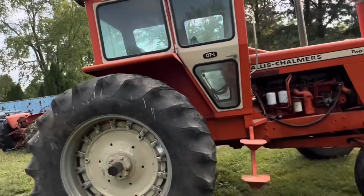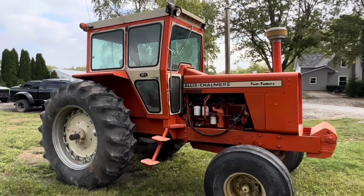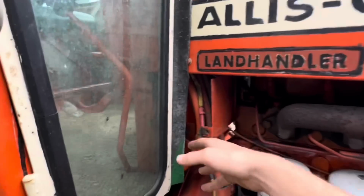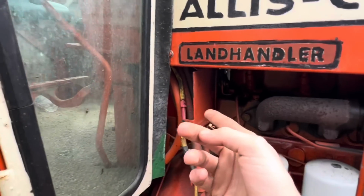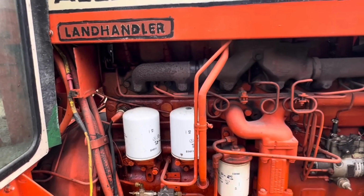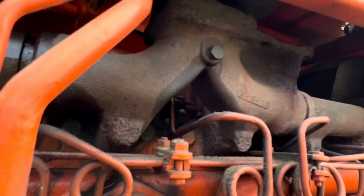But yeah, here it is. Looks pretty good. Sounds pretty good. And overall is a sweet tractor. It is missing the rear panels here, but if that's all it's missing, I don't really care. Because I could find them or get them made, so that really ain't no big deal. But he said it had a new turbo on it, which is something.